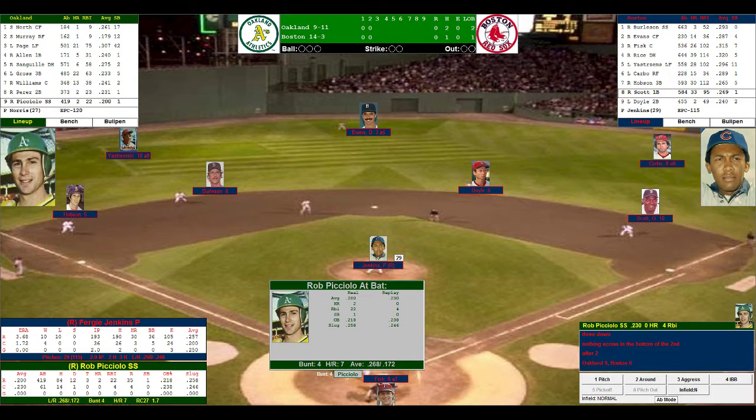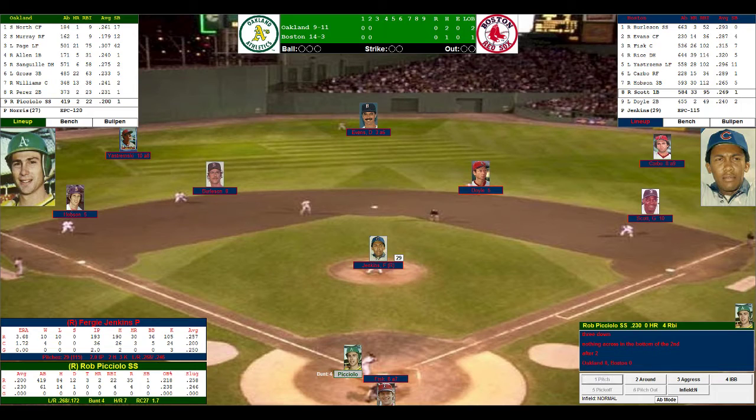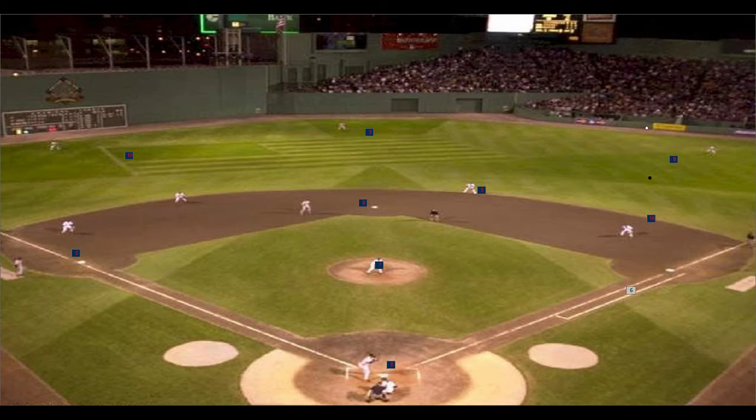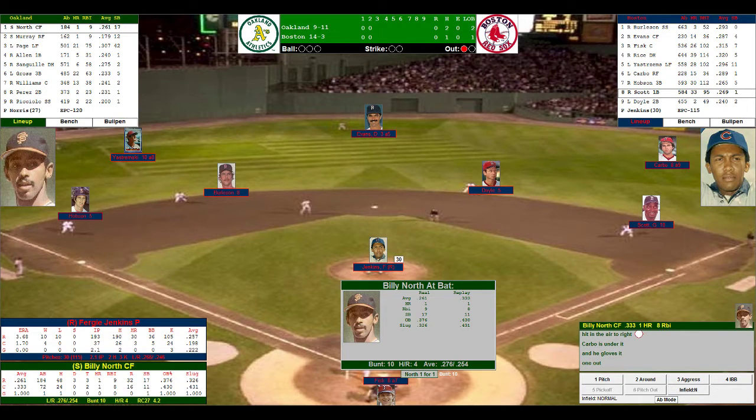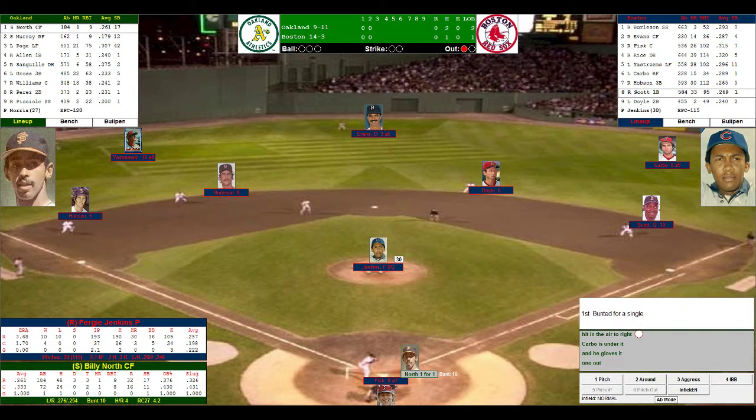Leading off for Oakland, Rob Piccolo, batting .230, no home runs and 4 RBIs. He hit .200 in 1977 with 2 home runs and 22 RBIs. He only batted .172 off right-handed pitching. Jenkins delivers. That ball is sent out to Carbo in right, he makes the catch, out number 1. Billy North steps to the plate, 1 for 1 today. Infield single in the first. He hit .254 off right-handers in '77.